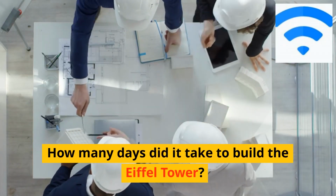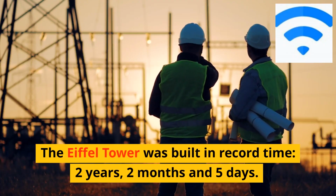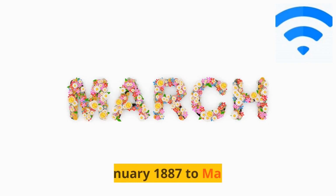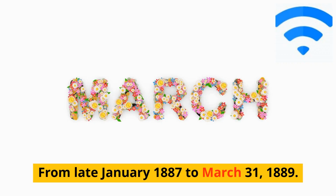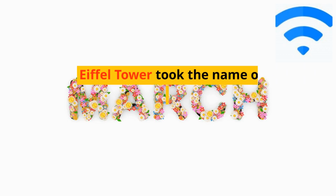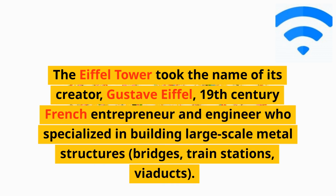How many days did it take to build the Eiffel Tower? The Eiffel Tower was built in record time, 2 years, 2 months and 5 days. From late January 1887 to March 31, 1889. What does Eiffel Tower mean? The Eiffel Tower took the name of its creator, Gustave Eiffel, a 19th century French entrepreneur and engineer who specialized in building large-scale metal structures, bridges, train stations, viaducts.